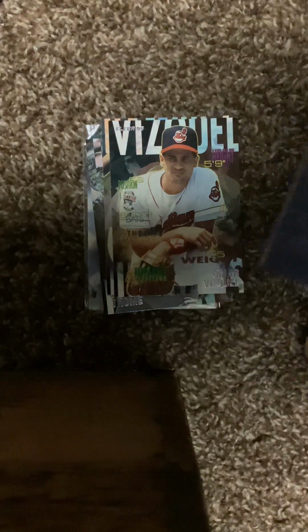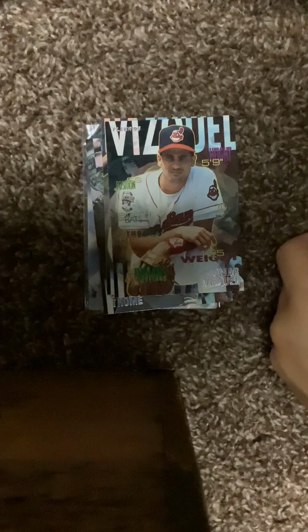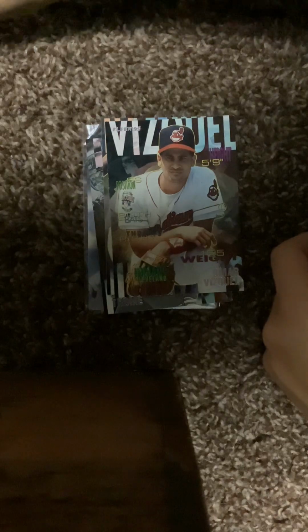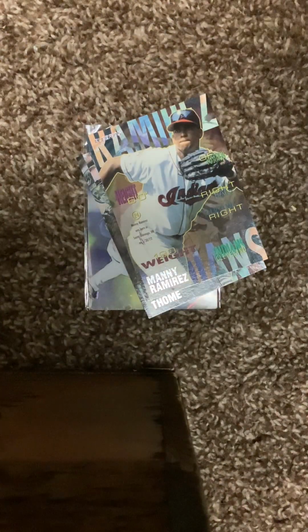Eric Plunk, his last season with the Guardians. God, I'm too used to this already. That's the most recent on the card, not his last. Yeah. His career, necessarily. I need to say that. Okay. 95, last one. So I thought this was a 93 set. I bought it at the mall. 94 maybe. Going into the 95 AL Champions year.